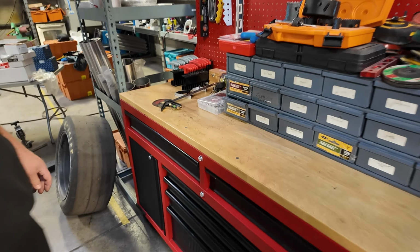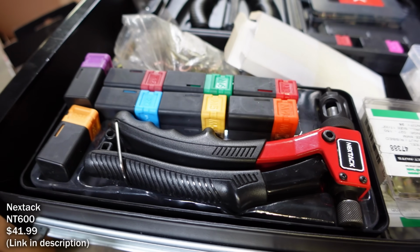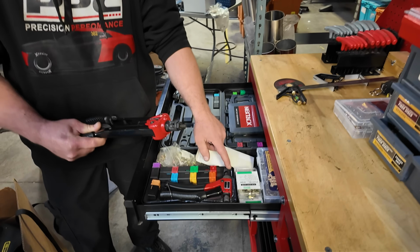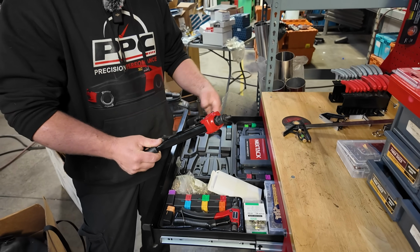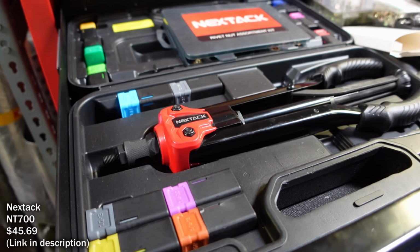I didn't notice you had the second rivnut gun. Is this just a smaller one, to get in smaller areas? Yeah, this is just a 90-degree one, and this one's the bigger one. Doing some of the M8 stuff with this is hard. You have to squeeze it. If you can get this in there, it is easier. Gotcha. And then when you undo it, it'll unthread itself. Nice. So it's not bad.